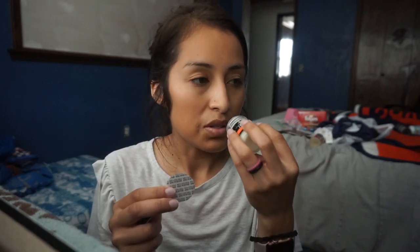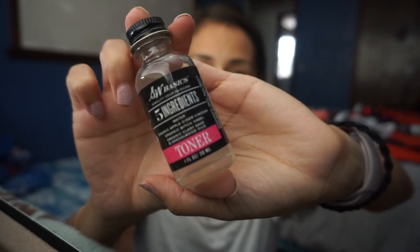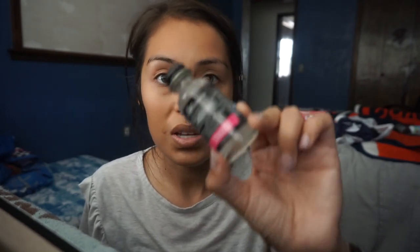It doesn't really have a smell to it. I don't mind smells or non-smells as long as the product works and does what it's supposed to do. And then of course my favorite, the toner, which is the pink one. This has organic apple cider vinegar, organic witch hazel, organic clary sage, and sandalwood oils. Love, love, love this stuff. I definitely recommend you guys. If you're looking for a toner that has apple cider vinegar in it, I definitely recommend this one.